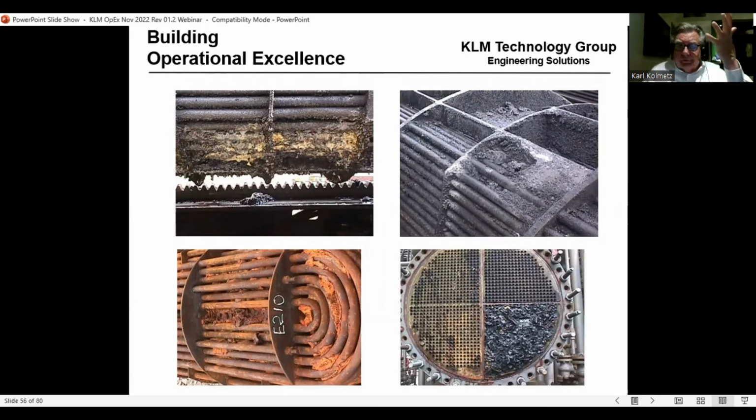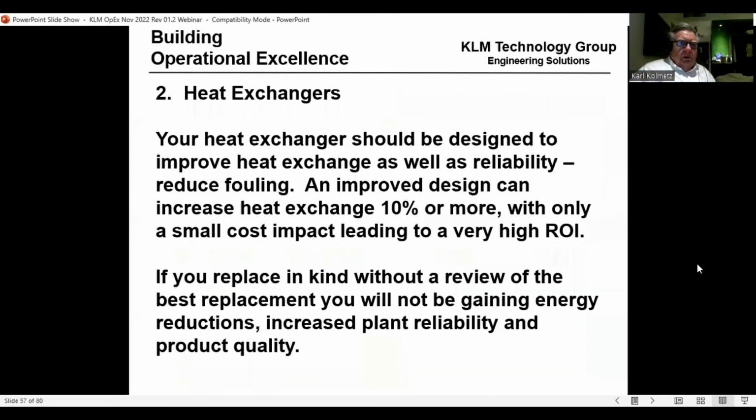Here's typical heat exchanger pictures. Everywhere I go, they look like this. Here's what they look like. And I'm fixing to tell you why. Okay. So what you have is I have a baffle right here, which goes all the way to the bottom, and the flow goes across the top and underneath and across the top. And I've got these baffles up here, which direct the flow different ways. All right. And if you're in fouling service, these baffles going all the way to the top are particularly poorly designed. Your heat exchanger should be designed to improve heat exchange as well as reliability. An improved design can increase heat exchange 10% or more.